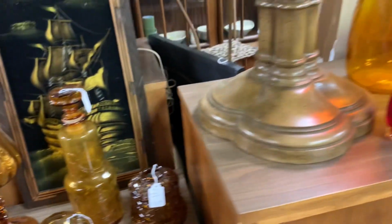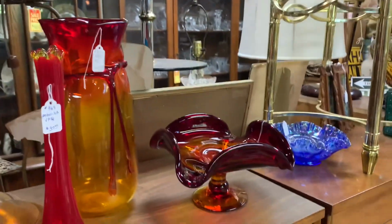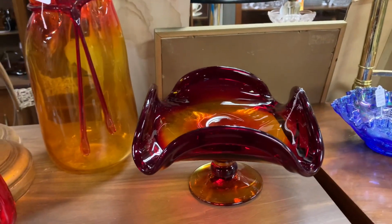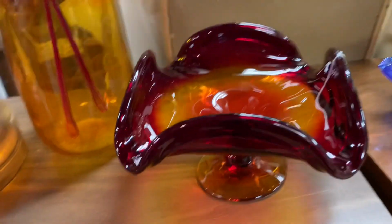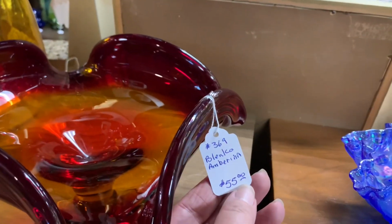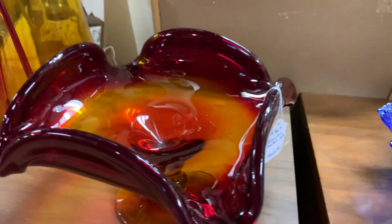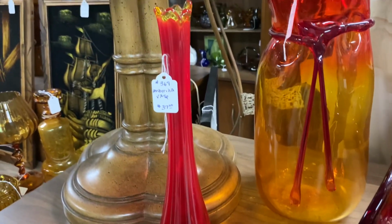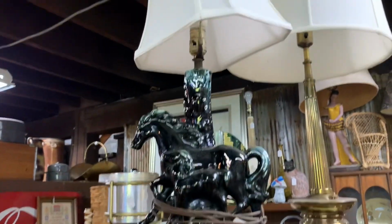There's a beautiful piece there, the Empoli piece. And then here's a gorgeous amberina swung vase. And then you guys look at this piece. Look at that pedestal bowl console piece. Oh, that amberina. I love this piece. $55, great price if you're going to take it home with you. Just about retail though. I mean, there might have been a little room there, but oh my gosh. Isn't that a stunner? I just didn't take it with me today though.